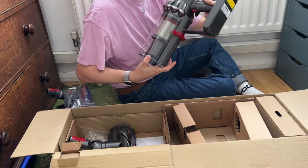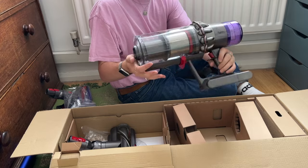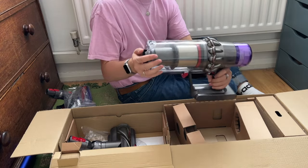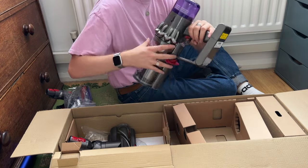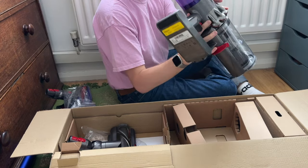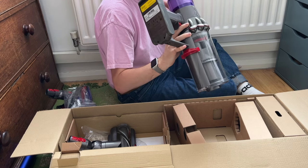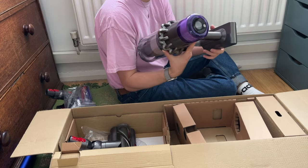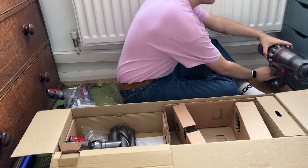Here it is. On first appearance, there are a few little specks on the cylinder here, which shows that it's been used, but nothing necessarily dirty. The screen on the back has some slight use to it, with fingerprints on it, but again, no damage. It just needs a bit of a wipe, and I'm not sure why they didn't do that because it's quite visible, but hey. So there is the main body of the vacuum.